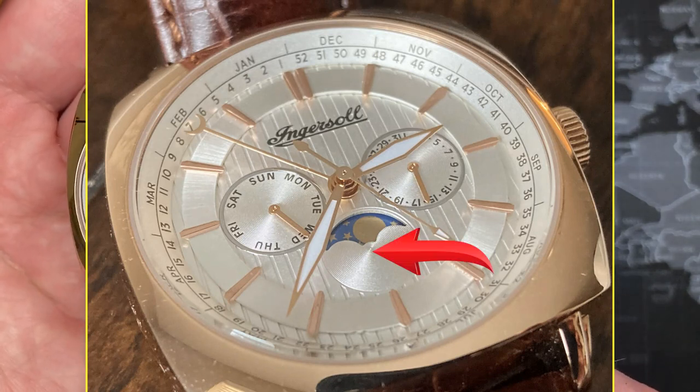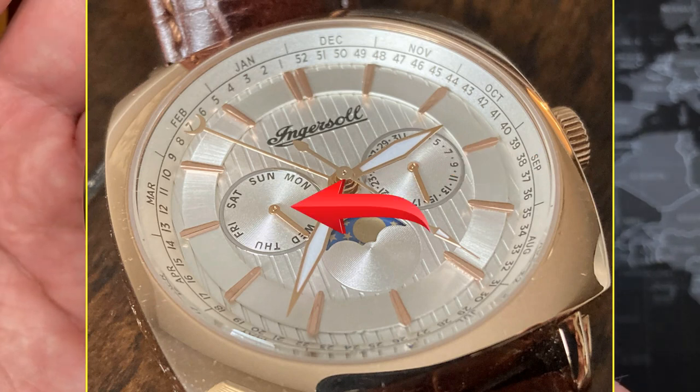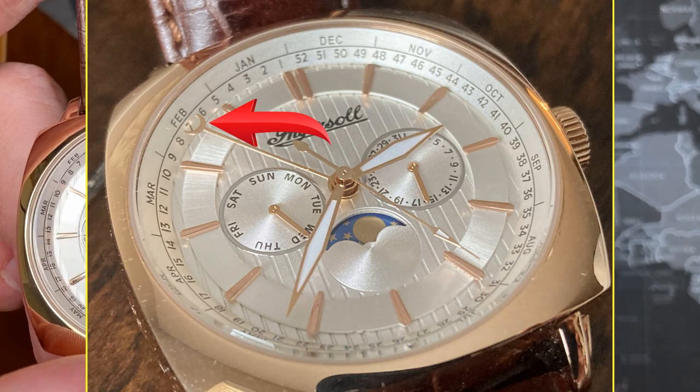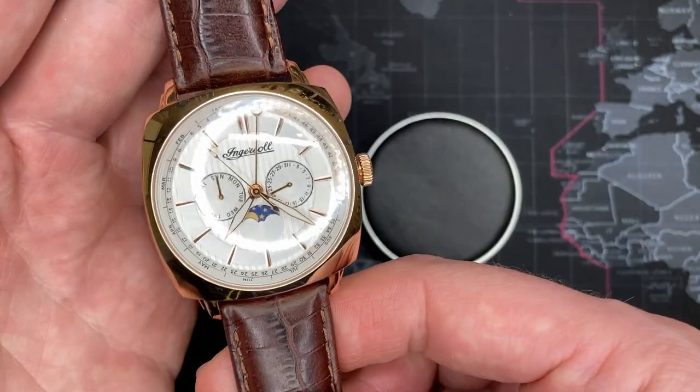This is a fantastic watch. It has moon phase. It has date. It has day of the week. And it also tells you what week you are in, in the year and month, which is spectacular.